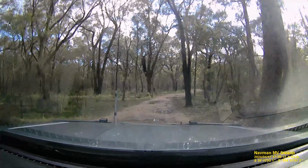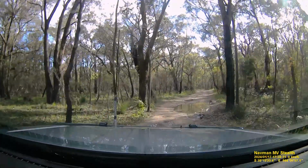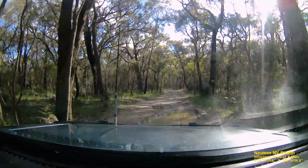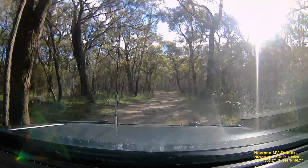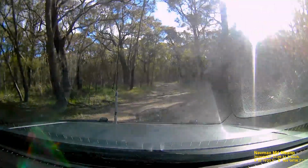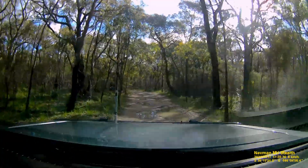Now you see the bog holes are starting to appear and become a little bit more rutted. Caravan's being bounced around a little here. Quite narrow this bit because there's a bend. You've got to try and feed the van through. But yeah, we get through, trying to get a bit of momentum just in case it was boggy.